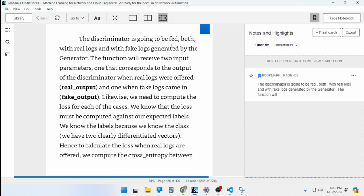So moving on. The discriminator is going to be fed both with real logs and with fake logs generated by the generator. The function will receive two input parameters, one that corresponds to the output of the discriminator when real logs were offered, real_output, and one when fake logs came in, fake_output. Likewise, we need to compute the loss for each of the cases. We know that the loss must be computed against our expected labels. We know the labels because we know the class.